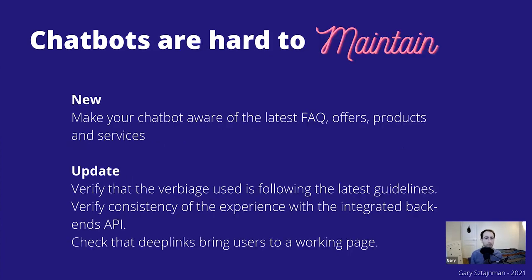Number two, and it's kind of a big point, is I think chatbots are very hard to maintain. You create a chatbot based on where your solution is at one point, where your platform is, how your product is, how your FAQ is at one point. But then you need to constantly update it. You want to update the verbiage, the language, maybe your design, your personality guidelines are changing.